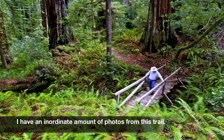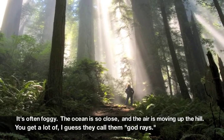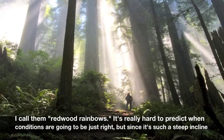I have an inordinate amount of photos from this trail. It's often foggy. The ocean is so close, and the air is moving up the hill. You get a lot of, I guess they call them God rays. I call them redwood rainbows.